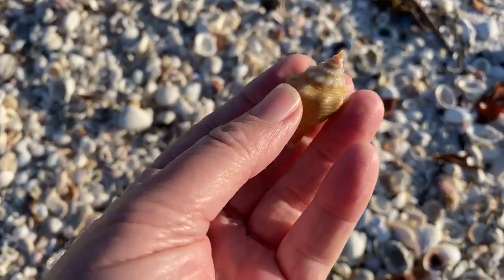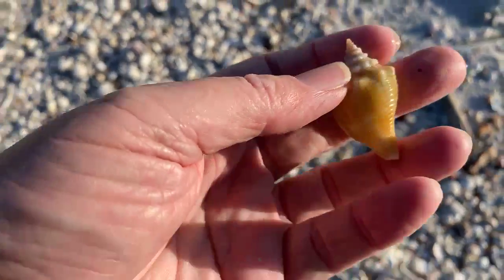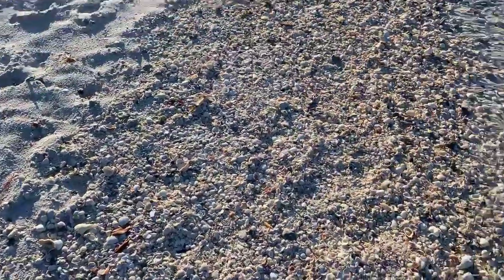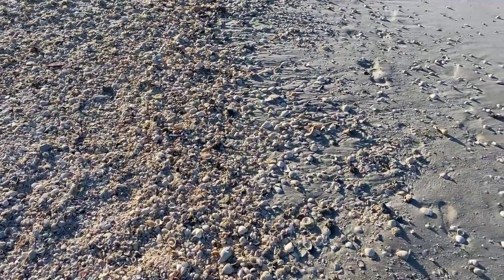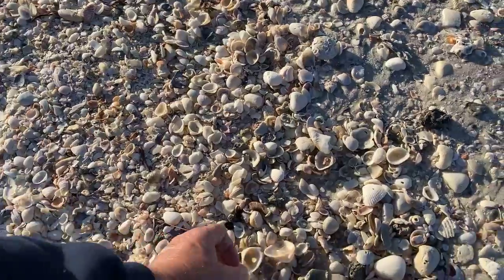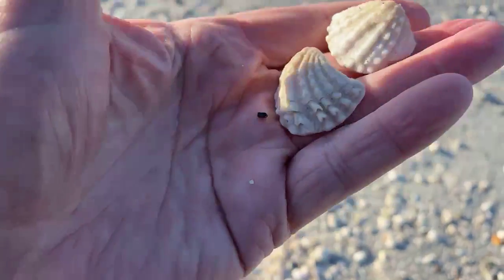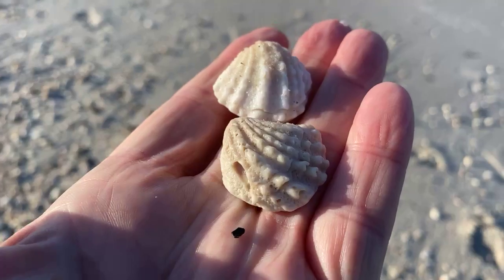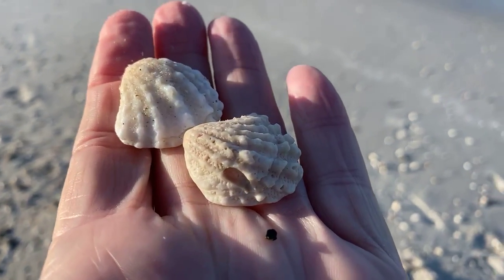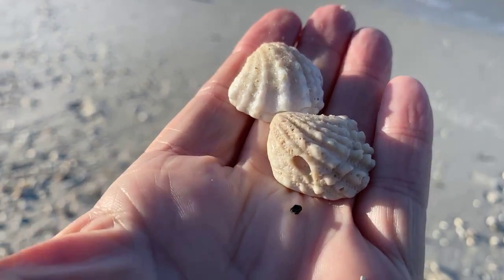Lots of these little conchs. Lots of little fighting conchs. Also, lots of jewel box shells. I am seeing a lot of them out here. Somebody asked why they call them jewel boxes. Barbara Grove, our shell lady, she told me, well, they look like jewel boxes. I'm like, okay, I'll take your word for it. Got a lot of jewel box shells out here this morning.